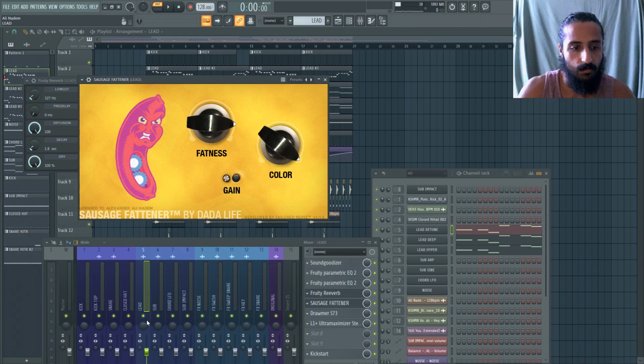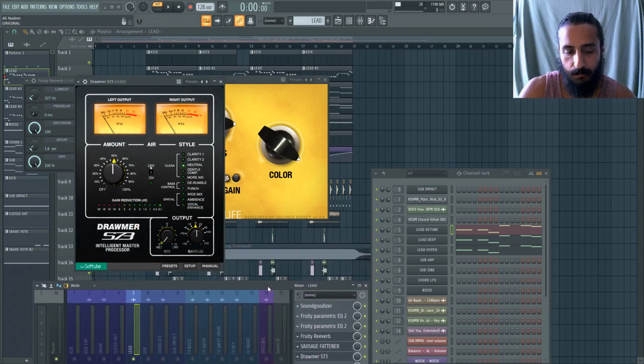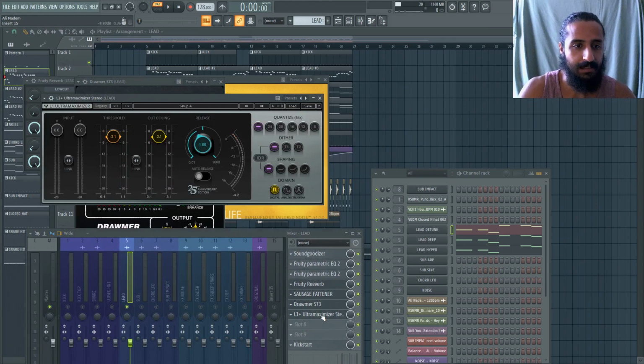Because when we turn this off and on, you see how much presence it gives? It gives a lot of presence. The drummer is not extremely important, but it does give a multi-band compression, giving a little bit more clarity to it. And then I have the ultra maximizer to make sure that it doesn't get louder than the kick.